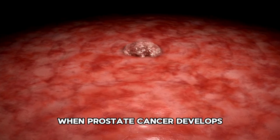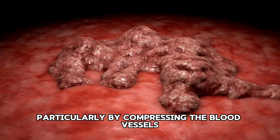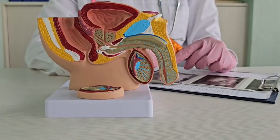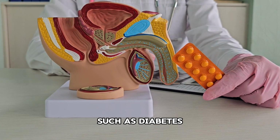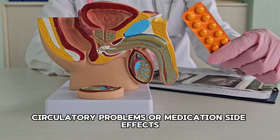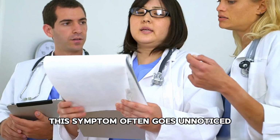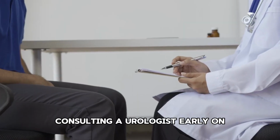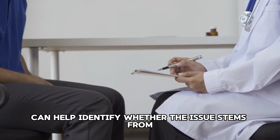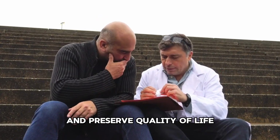When prostate cancer develops, growing tumor cells may interfere with the blood flow necessary for erections, particularly by compressing the blood vessels supplying the penis corpora cavernosa. Although erectile dysfunction, ED, can arise from various causes, such as diabetes, circulatory problems, or medication side effects, sudden or progressively worsening erectile difficulties may be linked to prostate issues. This symptom often goes unnoticed as part of a broader health problem, but it warrants thorough evaluation. Consulting a urologist early on can help identify whether the issue stems from prostate cancer or another condition. Early diagnosis also offers opportunities to manage complications more effectively and preserve quality of life.